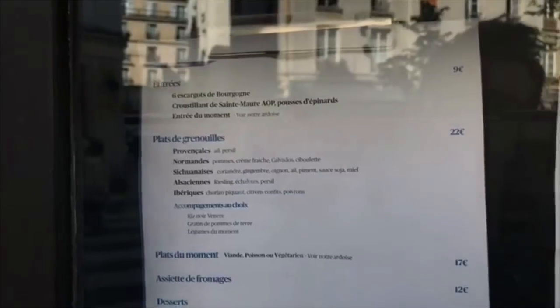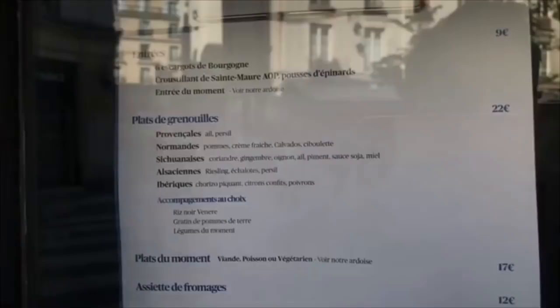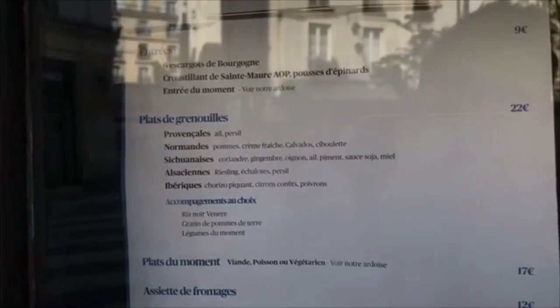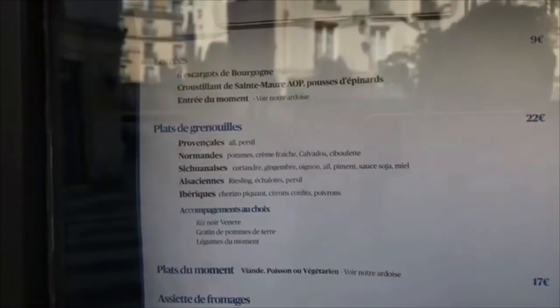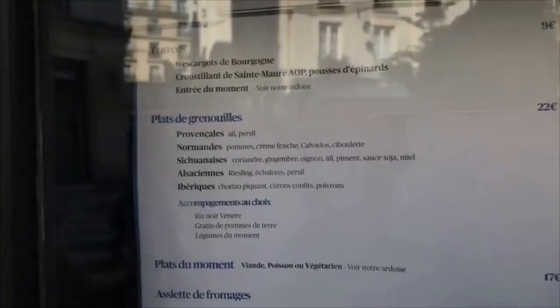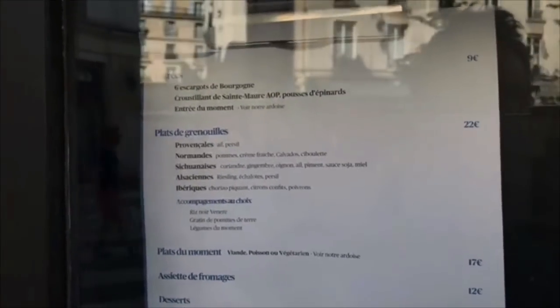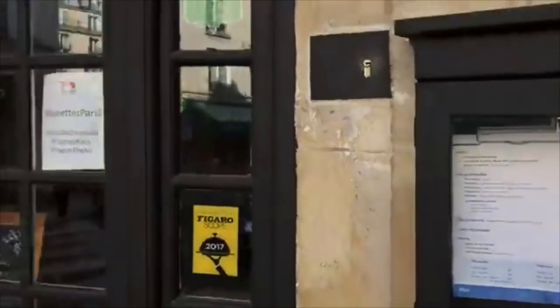Now, speaking of it, do they eat frog's legs all the time? Not really anymore. But so this is kind of a throwback idea. But look at this. These are the different frog legs. And I want to tell you, you can get Provençal with parsley and garlic. You can get Normandy style, which is basically potatoes, crème fraîche, calvados, and chives. Szechuan, Alsatian, Iberian with chorizo ham. I like this Alsatian one with Riesling wine, shallots, and parsley. So anyway, for 22 euros, if you're up for it, if you're the courageous type, this is where you want to come to eat your frog's legs.